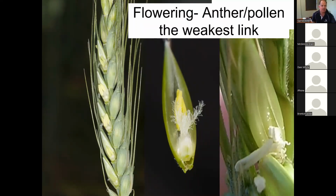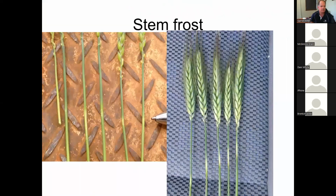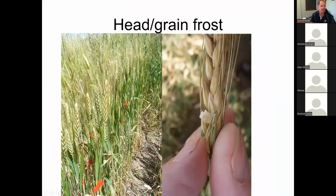I have some photos here on the symptomology, but I might just click through them slowly. Really you can see healthy anthers. This is the most vulnerable time for wheat to be frosted. Healthy anthers here, whereas within a few days of being frosted, they go to that yellow, off-white. So you can tell quite easy the damaged ones within a few days of the frost. Some photos of stem frost damage, but I think a lot of you guys are familiar with that.